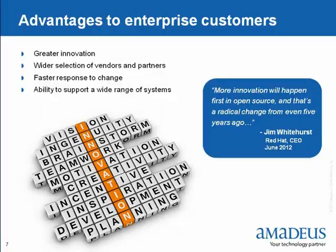Finally, this ability to support a wide range of systems. The world today is a highly heterogeneous environment. Multiple smartphone platforms, multiple tablet platforms, PCs, smart TVs. Business organizations also often have legacy systems stretching back over many years. The ability through open systems to draw on an extensive range of standards and interfaces shared and developed over the last 20 years can indeed be a key differentiator.